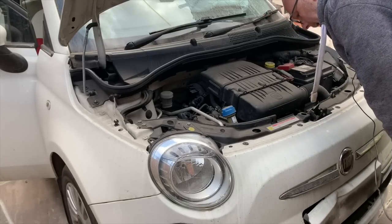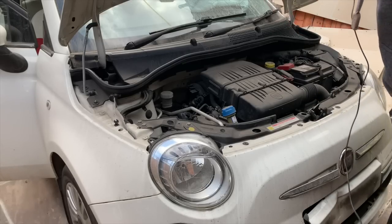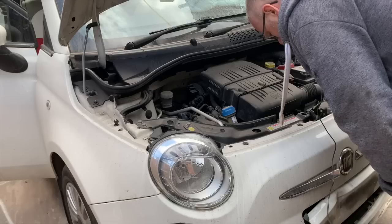But the radiator and the air conditioning condenser and the fan are both pushed back and are touching the heat shield. So that's what the vibration was. You wouldn't have seen the vibration, but I had the vibration when I was driving it down the driveway. So the radiator's clearly gone.